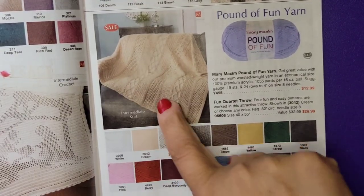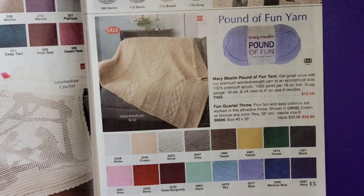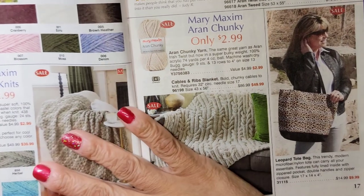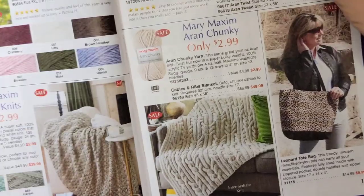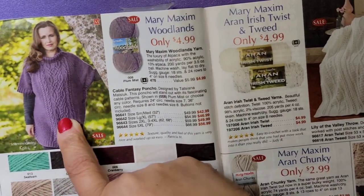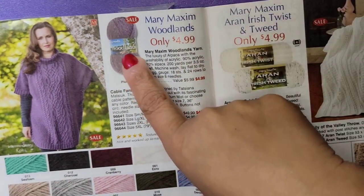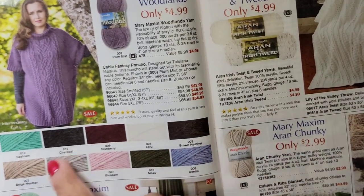That's not too bad. And then this is, let me see. That throw is $26.99. Comes with the whole kit. All right, let's just keep going. Let me zoom through here because I don't want to go over. All right. Where are we looking at? Okay, we're here. That's pretty. That looks like knitted. Yeah, knit intermediate. This is woolen for $4.99. It used to be $5.99. Here are the colors.